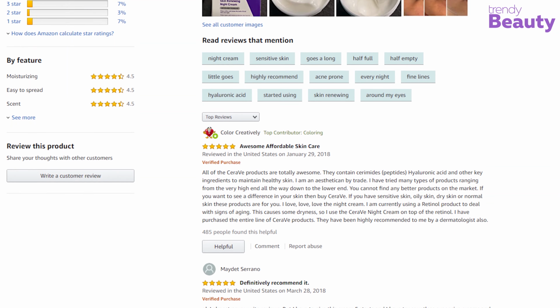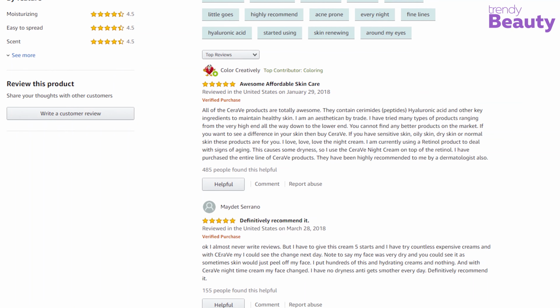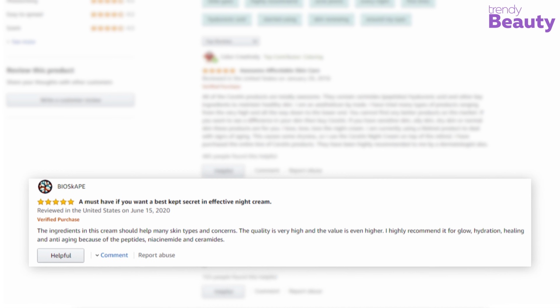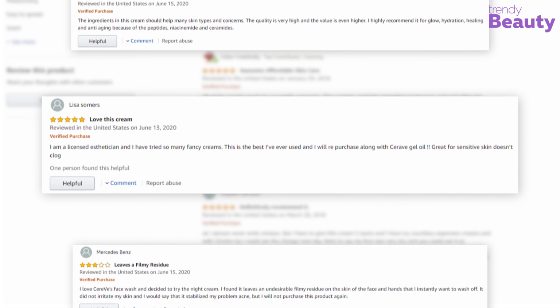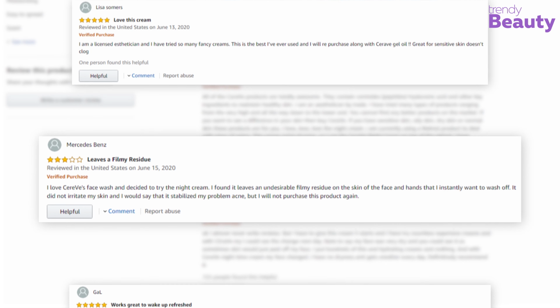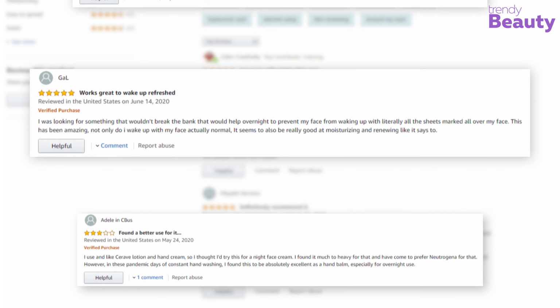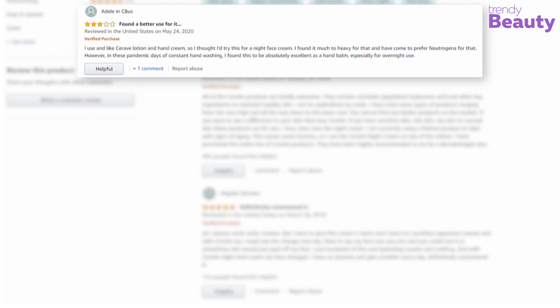Let's check some reviews. According to the reviews from users, this affordable night cream is highly recommended as it keeps skin moisturized and nourished without drying. Though some users on Amazon complained they received used or fake products, overall, it works great to keep skin fresh every morning.